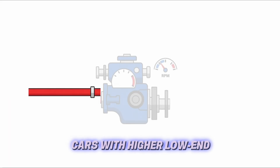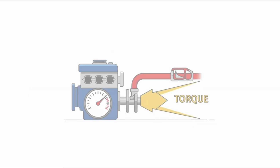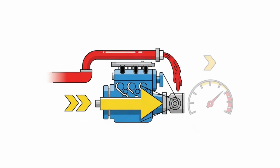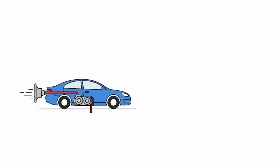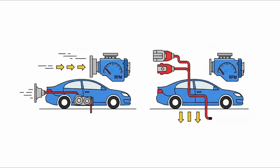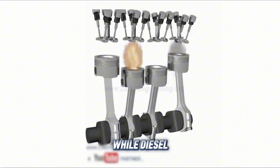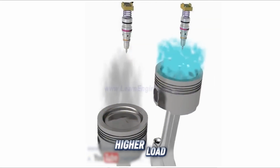Cars with higher low-end torque may consume more fuel at low RPM because they operate in the torque-producing range where fuel consumption is higher, since petrol engines consume the most fuel when producing good torque. This distinction is critical because many people apply diesel driving techniques to gasoline cars, leading to significant problems. Gasoline engines are designed to operate efficiently at higher RPM with lower load, while diesel engines operate optimally at lower RPM but under higher load.